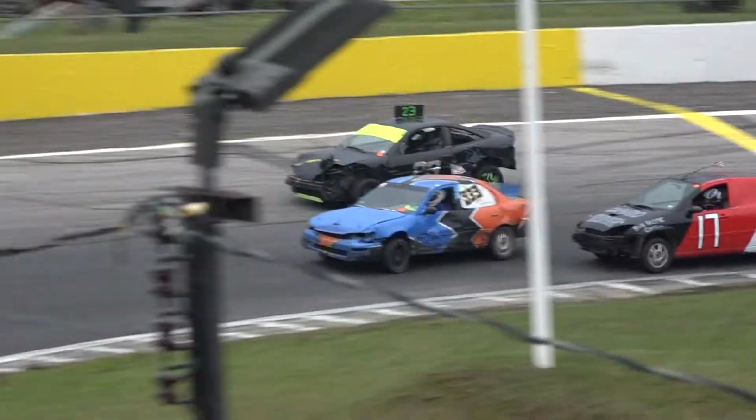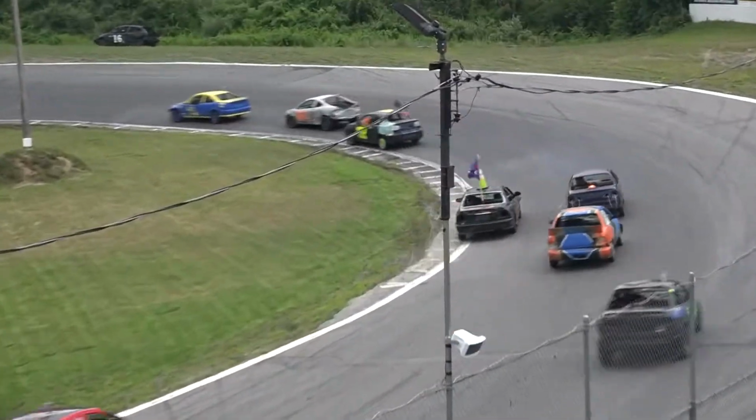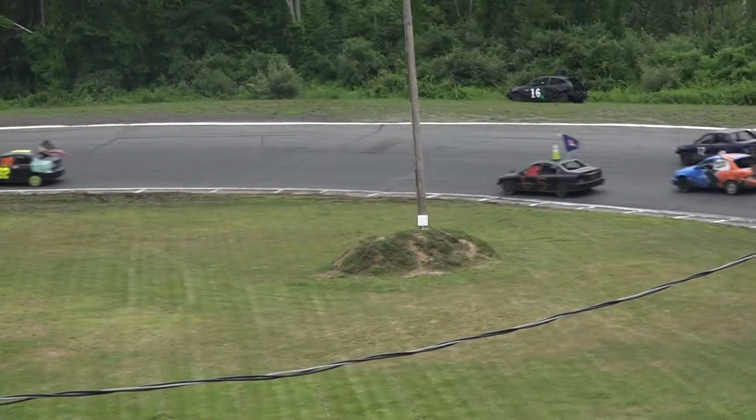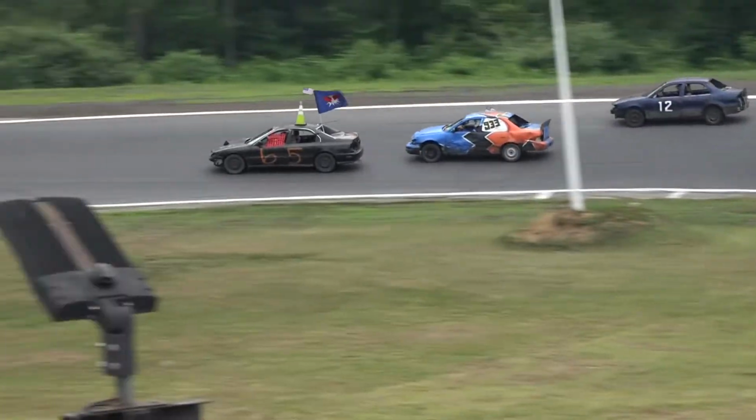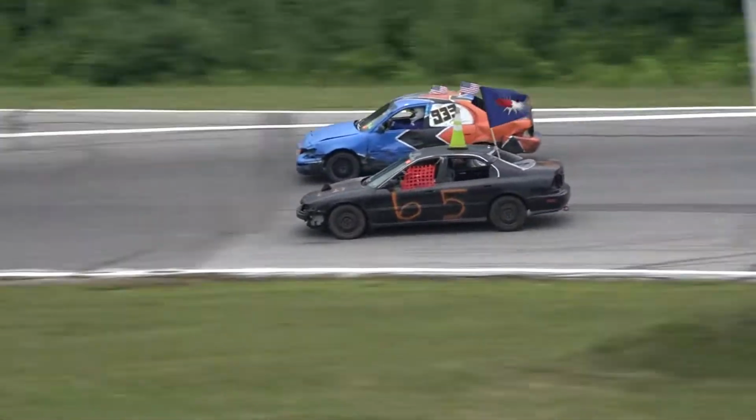Andrew Harmon leads the way in the 14 car. Two cars battling for position right in front of him. He has to go to the bottom side of one of them, gets stuck behind one of them down the back chute, pushes him down the back chute. Oh, Harmon in some trouble. Little contact there with some lap cars. He gets through it without much issue.